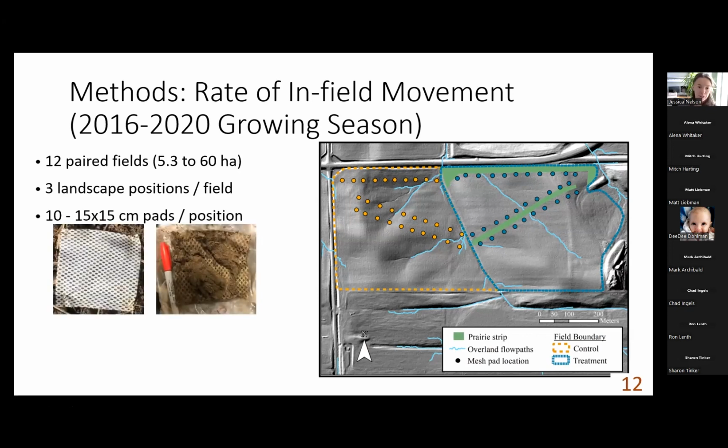And here's a picture of what they look like. They're real tiny. They're kind of fun to work with. There's a clean pad on the left side, and then a dirty pad that was brought back to the lab on the right side. It shows what it looks like after being weathered in the field with some soil captured.